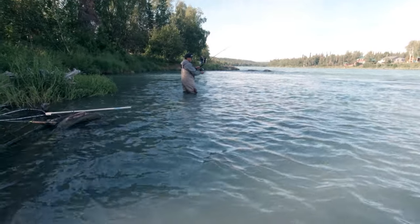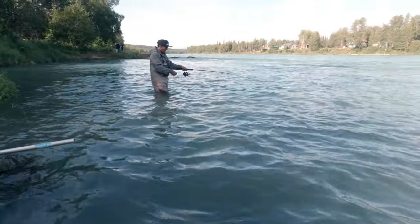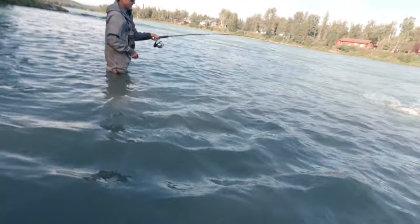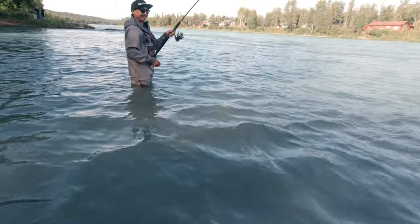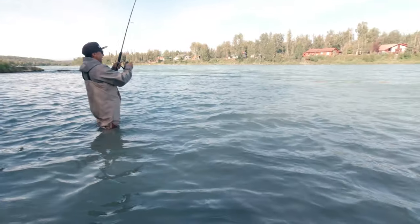Got one on, Vinny? All right. Big water. Oh, nice, spinning. Got your spinning rod out today. See if I can, there you go. A little line peeler. Nice.